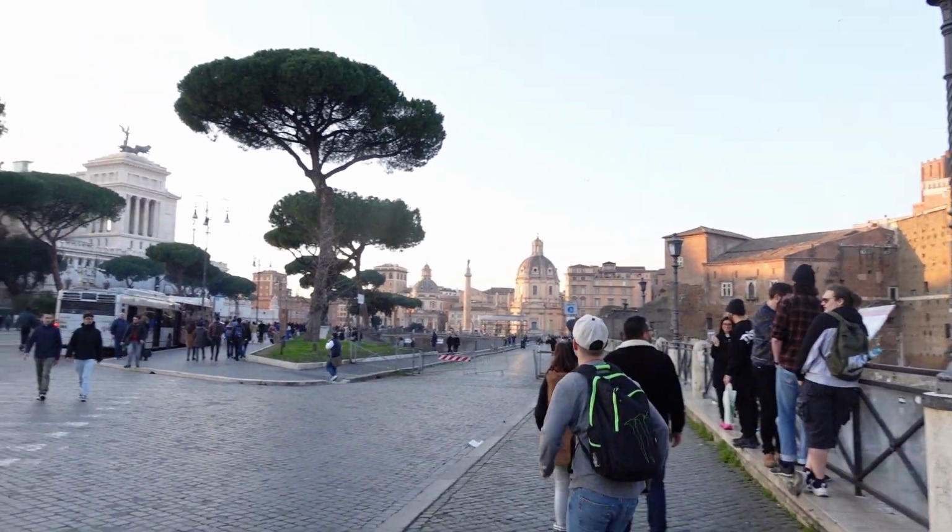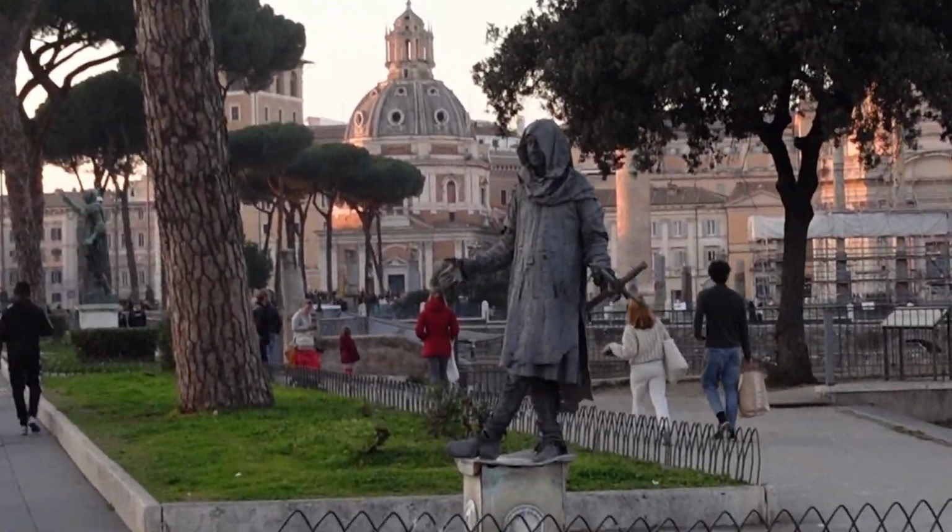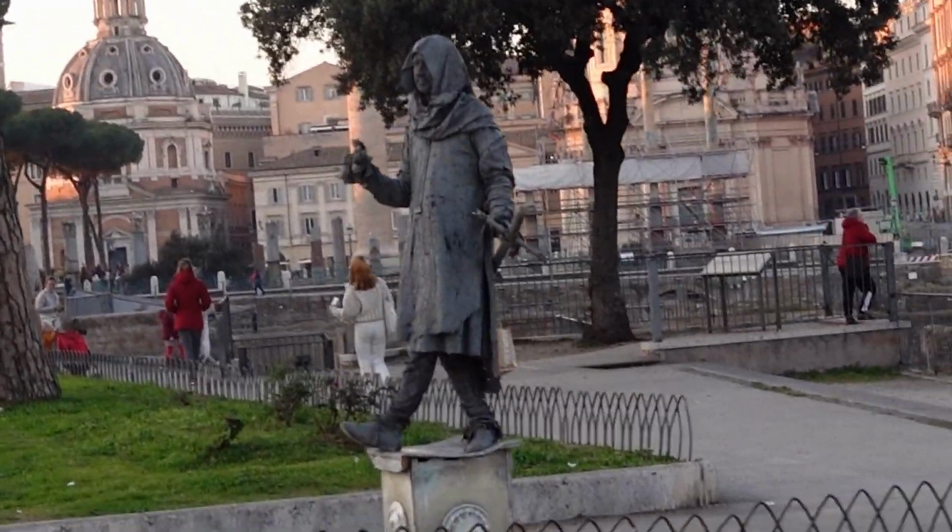Yo, when I tell you this looks like a movie, I feel like I'm in Assassin's Creed right now. This is crazy. Yo, this guy is moving right now. What the heck? Oh my God. That is terrifying.